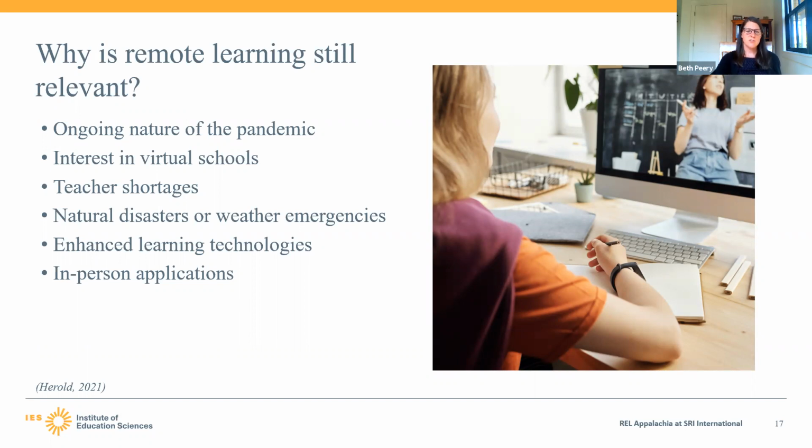Next, some districts are interested in virtual schools or having permanent remote learning options, such as tutoring, after-school programs, or office hours. There's also potential for remote instruction to address teacher shortages in different parts of the country. Remote instruction may also support the continuity of student learning during natural disasters and weather emergencies.